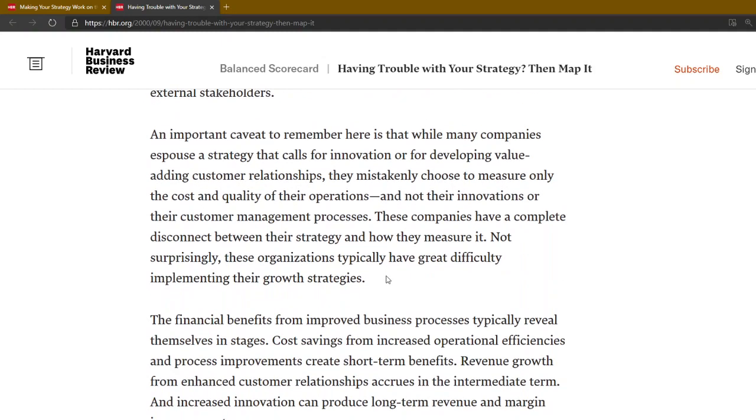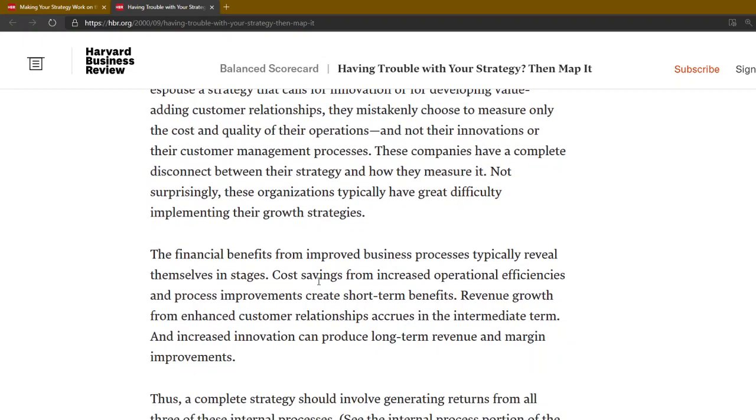An important caveat to remember here is that while many companies espouse a strategy that calls for innovation or for developing value-adding customer relationships, they mistakenly choose to measure only the cost and quality of their operations, and not their innovations or their customer management processes. These companies have a complete disconnect between their strategy and how they measure it. Not surprisingly, these organizations typically have great difficulty implementing their growth strategies.